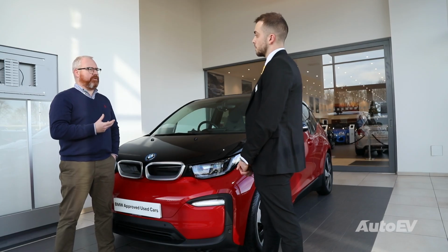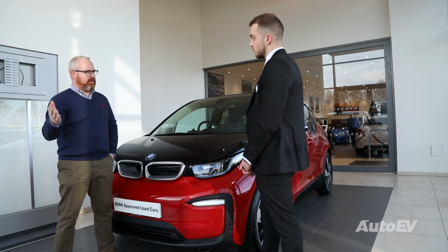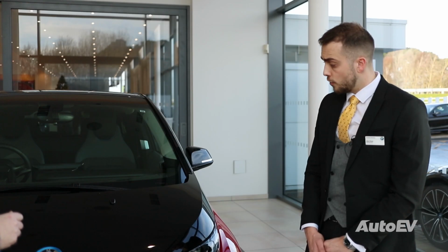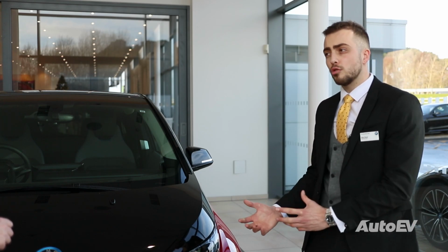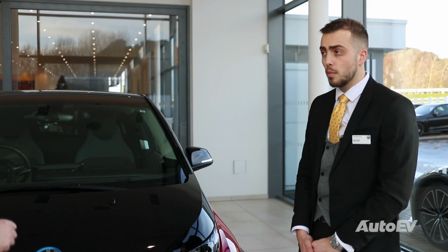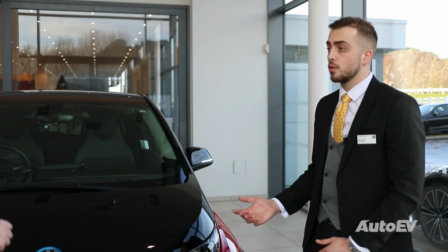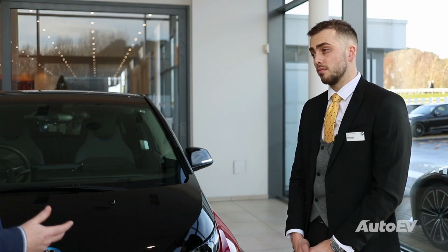And roughly what sort of range should you expect from, say, one of the earlier cars to now the very latest cars? What's the difference in the range of the battery-only vehicles from the first car to the very latest ones? So if you started with the 60 amp model, they do about 85 miles of electric range, up to 100 if you're driving very sensibly. If you went for the 94 amp model, they're about 115 miles of electric range, and now the 120 amp battery is about 155 miles of range. If you add the range extender model onto that, so the petrol generator, it adds about 70 to 80 miles of range, again depending on driving style.